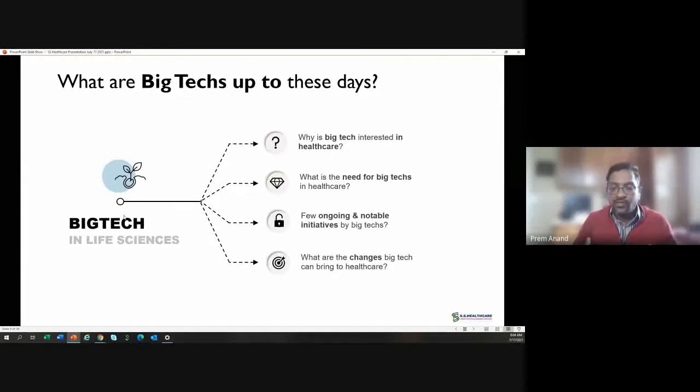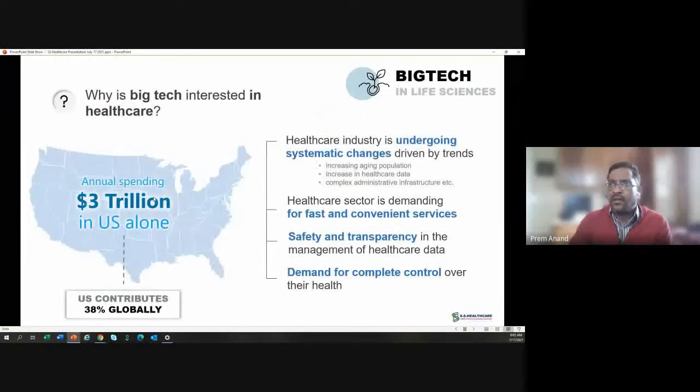When you open a restaurant, you want to know what you can do differently than others so that you can be successful. Let's get started. So why is big tech interested in healthcare? In the US alone, the annual spending on healthcare has increased to $3 trillion, which contributes almost 38% globally. So you can imagine how much money is being put into healthcare and life science research.